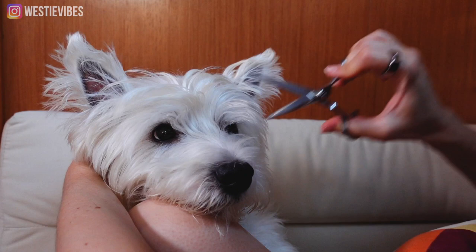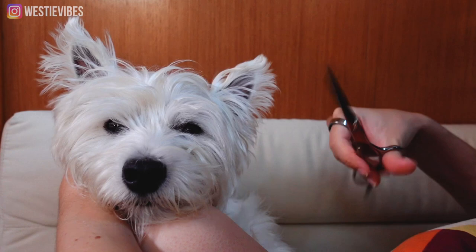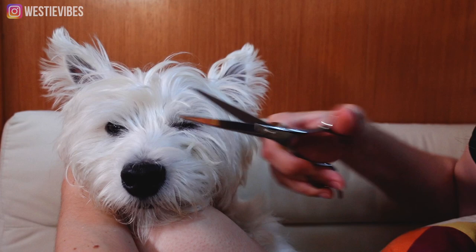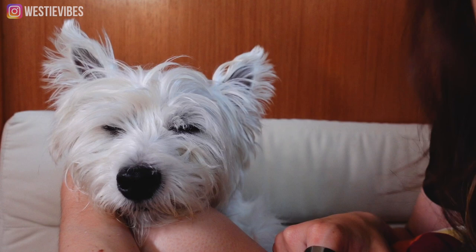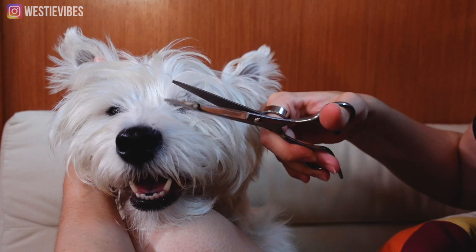So I'm just gonna cut a little bit. Don't move, please. Even if you can't tell, and even if I trust him, I am securing his head to make sure that he doesn't do any jerky movements in case he hears something outside, or, you know, anything could happen. No matter how well behaved a dog is, even Sami, it's always better to be safe and not take chances.